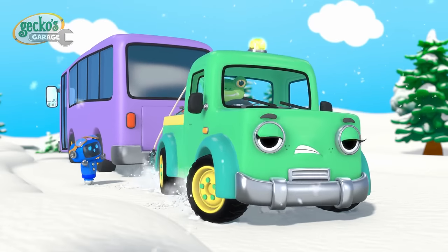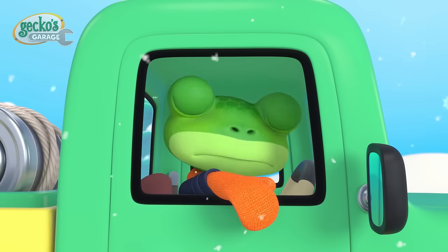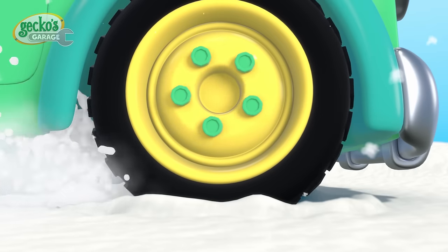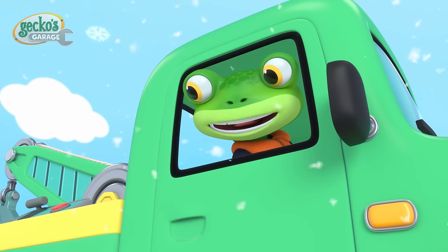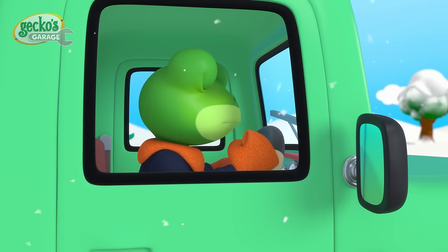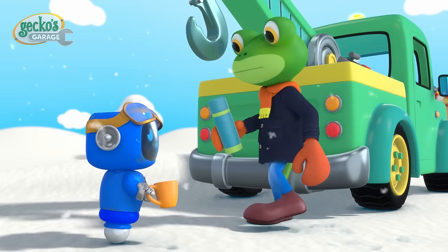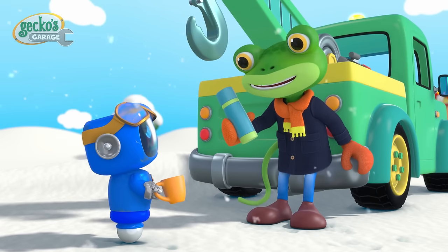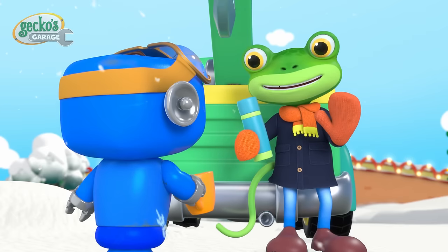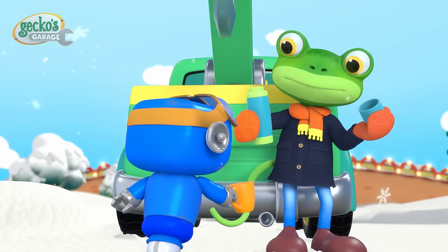Oh. It's no good. Unhook us, Blue. We'll try something else. Oh no! Now Tilly is stuck in the snow. Oh dear, Blue. It looks like we're stuck too. Don't be sad, Blue. Someone will help us. At least we have this hot chocolate to keep us warm.